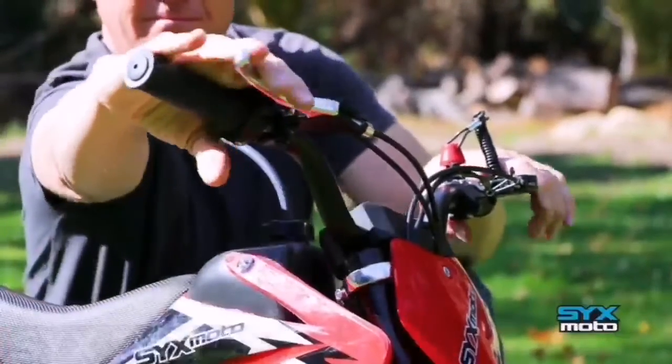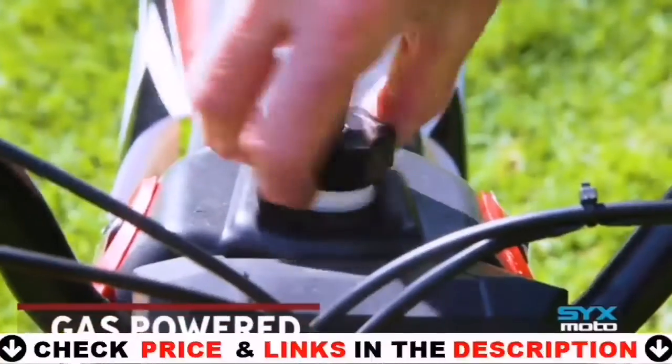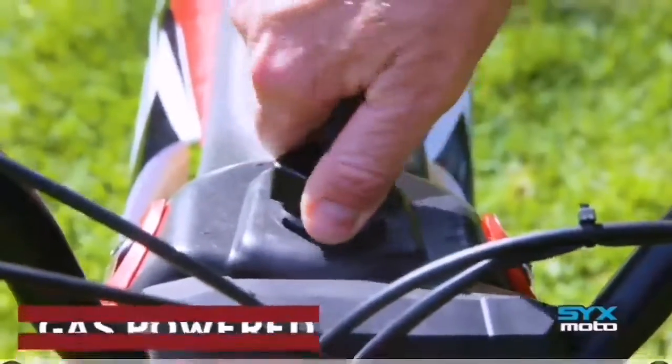Real 2-stroke engine, instead of noisy lawnmower motor. Equipped with improved speed limiter and can limit speed from 30 miles per hour to 15 miles per hour for sure.